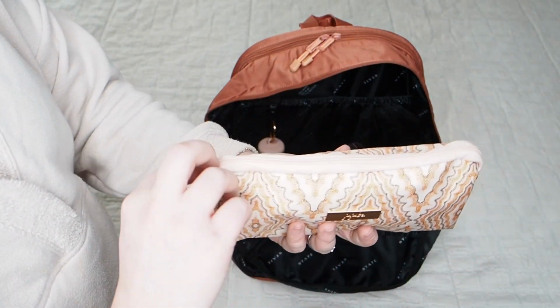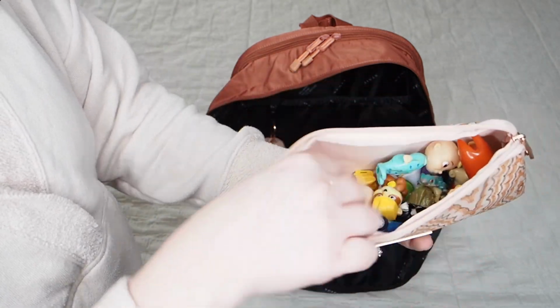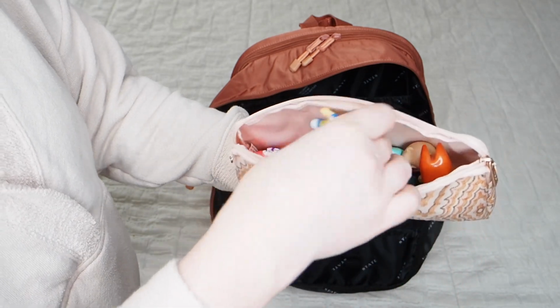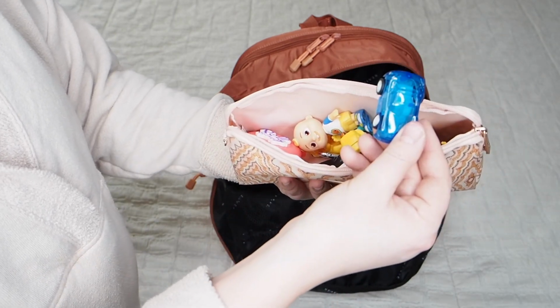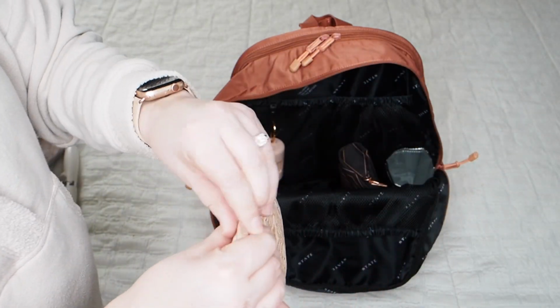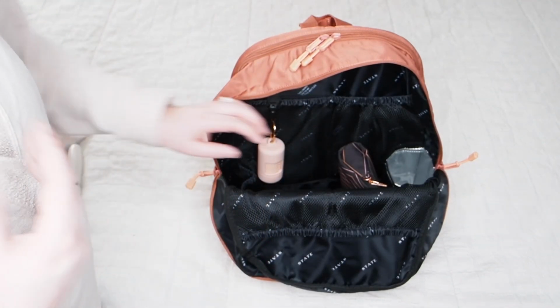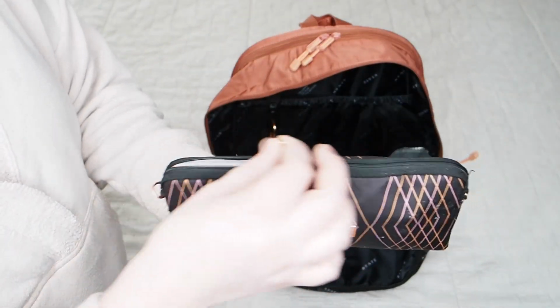In this first one, I have random toys to keep my kids entertained. I even have a little mini Polly Pocket for my daughter. How stinking cute is this? We have some Cocomelon, we have some Bluey, we have some little pullback cars from the dollar spot. So all random things to pull out either in the airport or at a restaurant or wherever to keep the kids entertained and busy. And then this last one is my first aid kit.